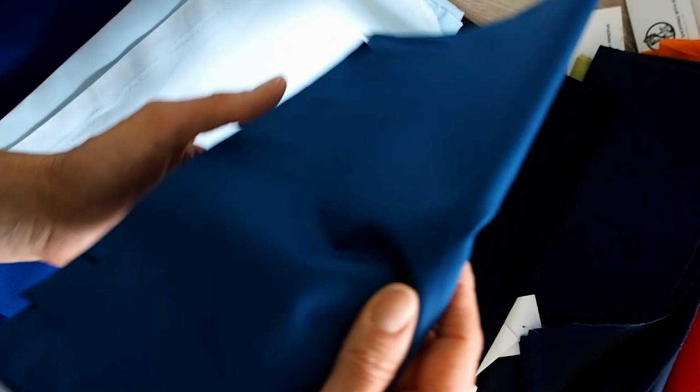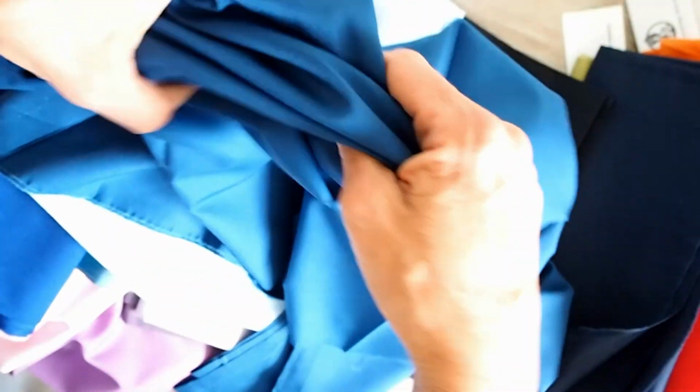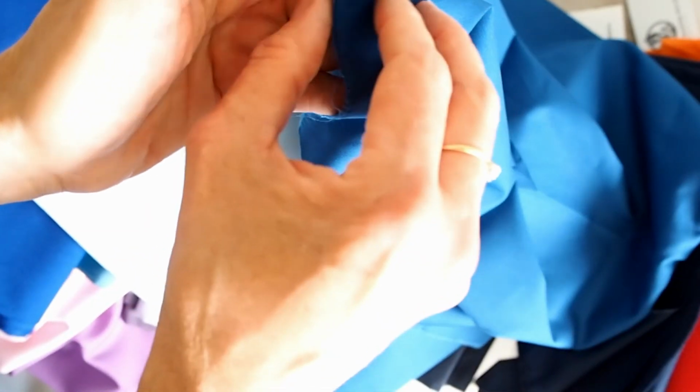inspiration. So again here, this blue, how great would this be for summer? You could have this as a dress for the summer or maybe a tunic. But also, how good would this be for a Christmas dress? And you could have this with some sparkly shoes, sparkly headband, sparkly earrings.